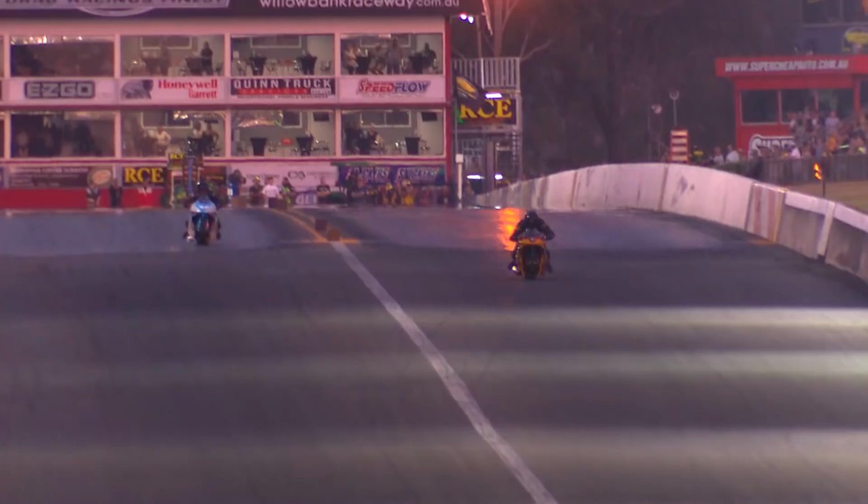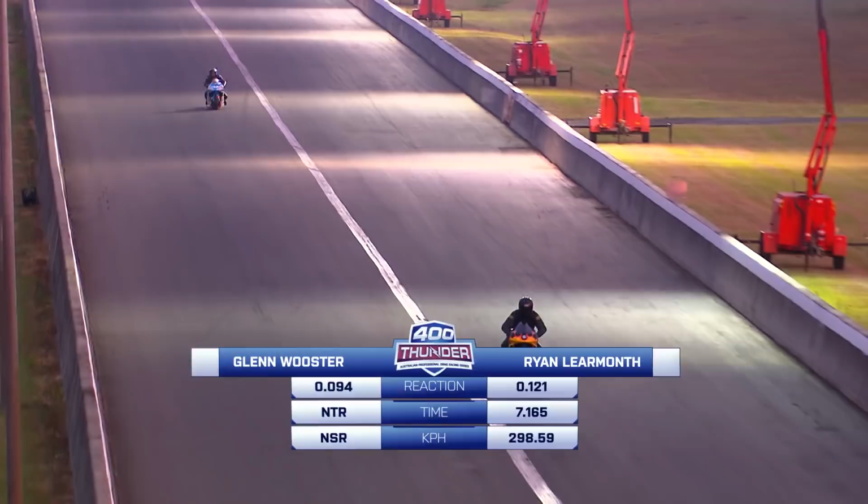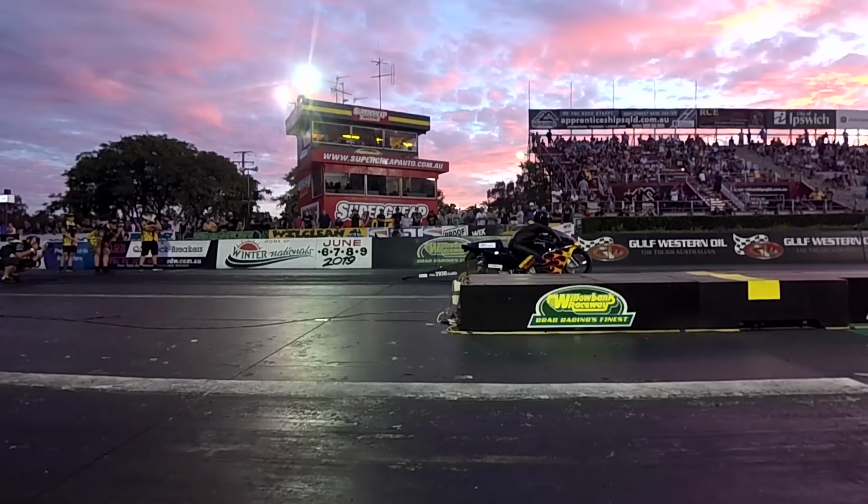Ryan Learmonth will get the win though. 7.16, that is a PB for the bike. That's the quickest pass we've seen in pro bike this season as well. 298 kilometers an hour there for Learmonth. That is a great pass and takes out the championship leader here in round one.